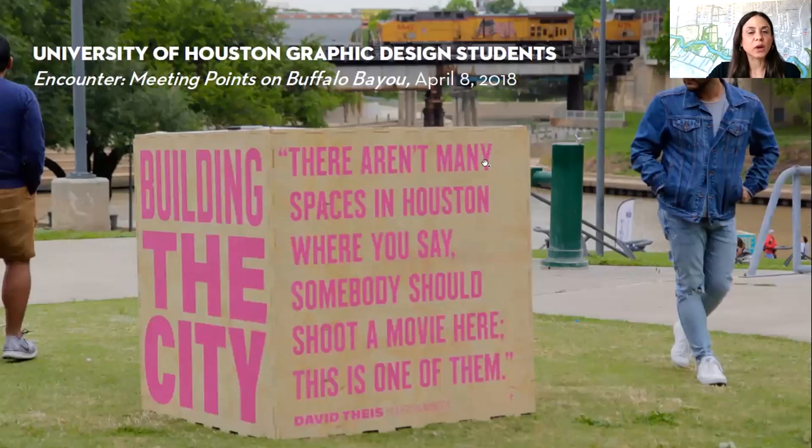And one of the other ways that we have engaged with the East Sector so far is through a partnership with the University of Houston Graphic Design Program, where students used text and designed surfaces and placed them throughout the East Sector of Buffalo Bayou in some of the really interesting sites along the bayou, so you can see how these sites can be activated even now.